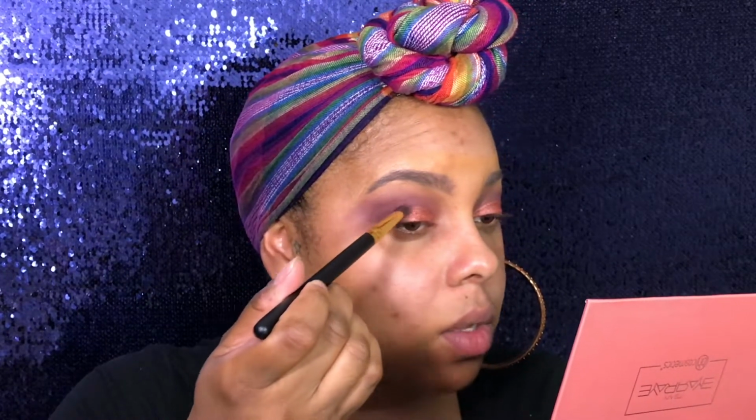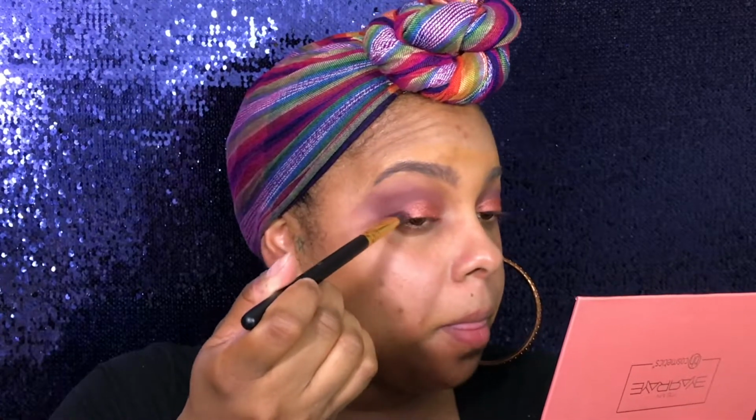Now that is gorgeous. I want to add something to the inner tear duct in just a minute, but what I'm gonna do is take Friday and pat that right here on the edge, just so everything blends together. And I'm gonna do the same thing on the other eye. Taking Friday and blending it out with everything. Blending the edges out. That is gorgeous. It's gorgeous, darling. Okay, so we're gonna come back to that.